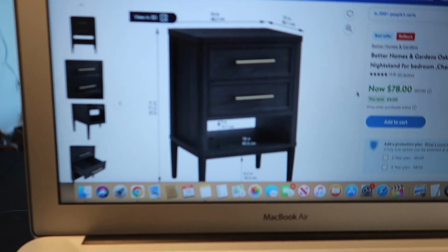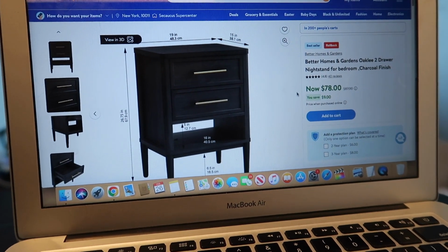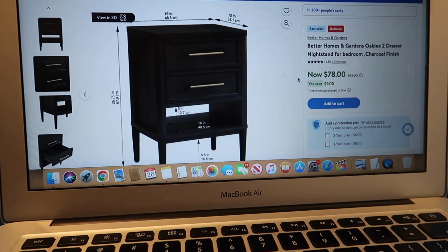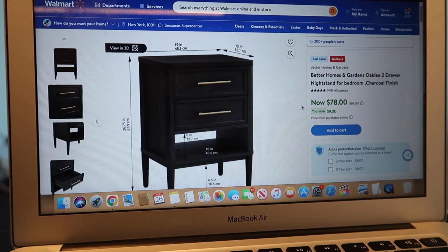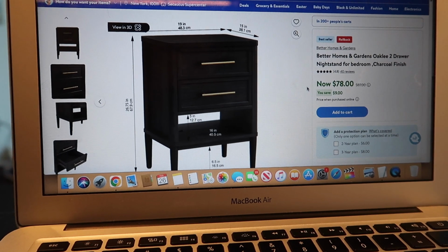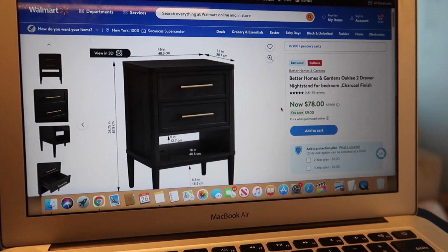So I found these on Walmart. I am not a proponent of investing in furniture for Mitch and I's lifestyle because we do move so often. So I don't ever invest in pieces because I have never once found a piece that can actually come from place to place to place.